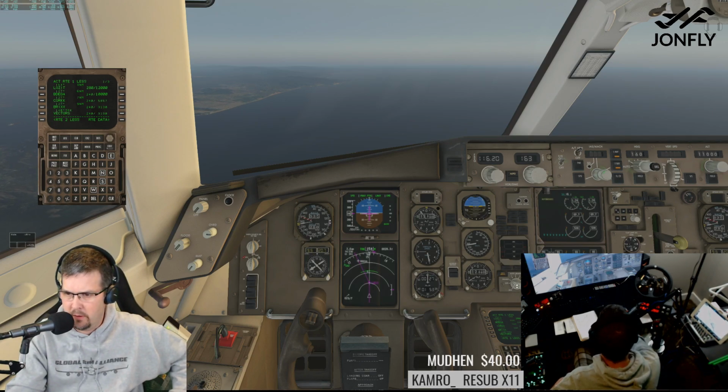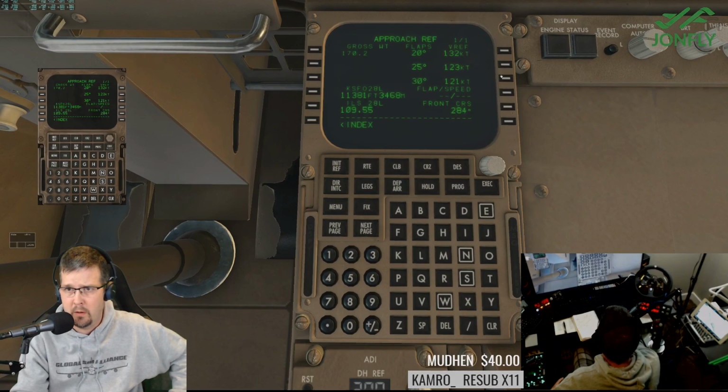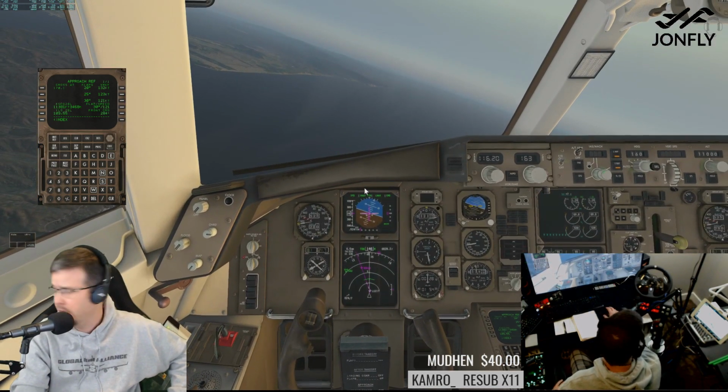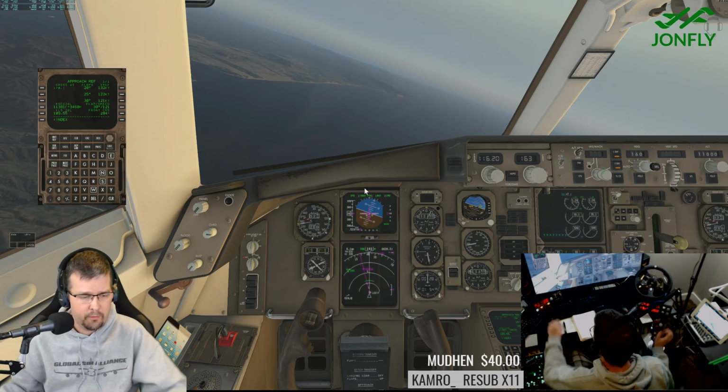Okay, we're going to set in an auto brake of 3. Thanks, read back correct. Put in approach ref. Why does this say invalid entry when I try to put in 30? Oh, right there, okay, cool. So 126 will be our final speed set. Oh, beautiful.